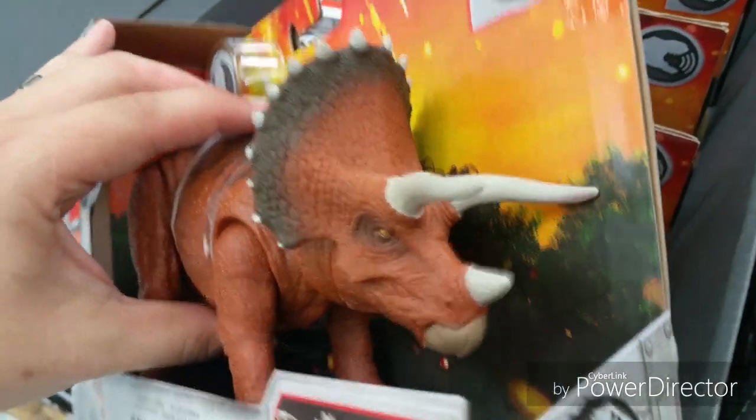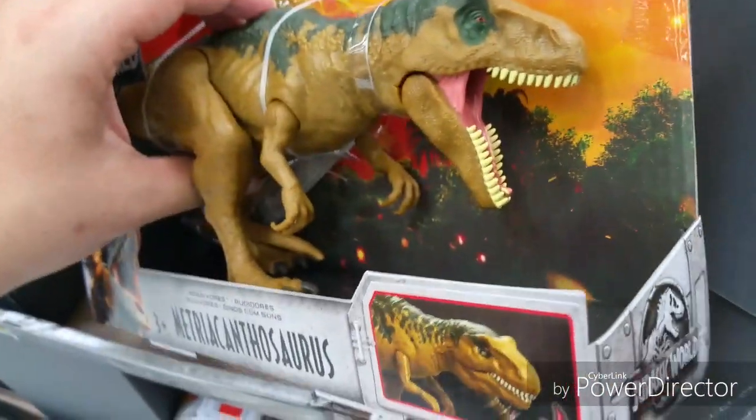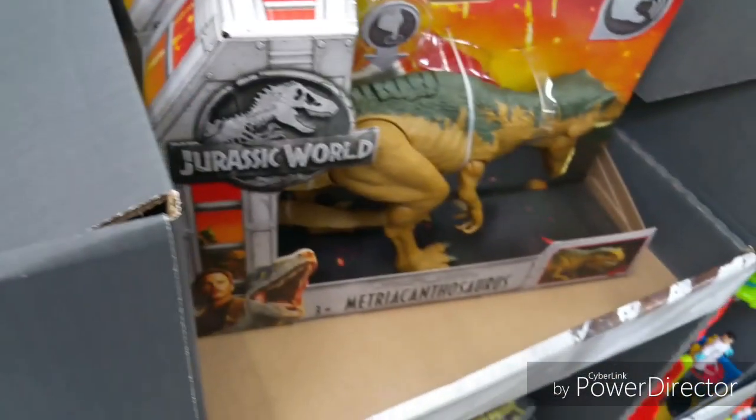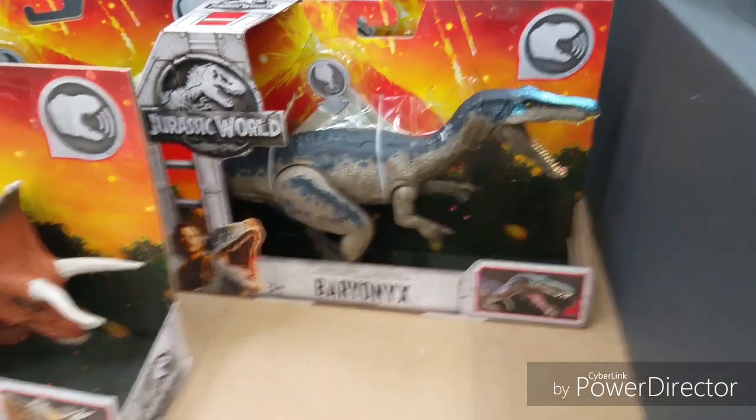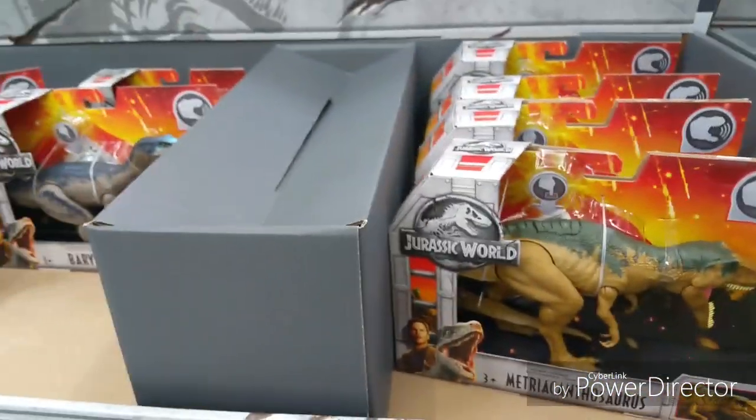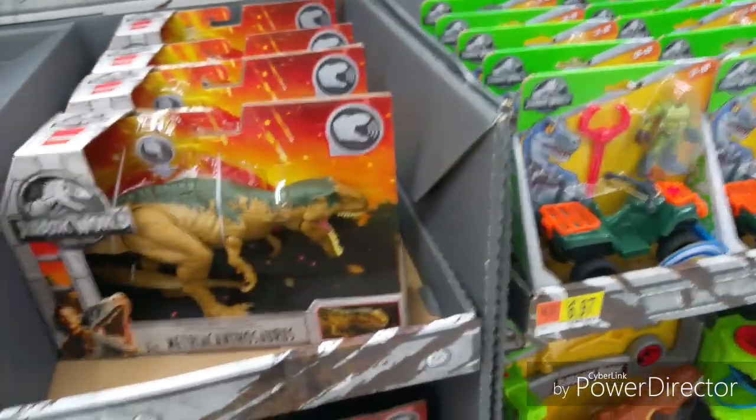Let's see. Always like the trike figure. This is a cool figure. Hey, mom, right here. $12, man, that's not a bad price. And of course, the Toxic Mustard Metriacanthosaurus, which I love a lot, but frankly, out of all of them, as much as I like that Metri, I really want the Baryonyx. It's really cool. I love that Indoraptor too. I want the Indoraptor real bad now because I saw it in the movie. Oh my gosh, that thing, a monster.